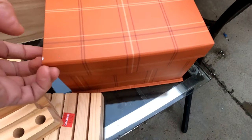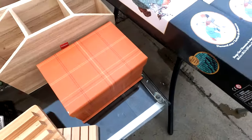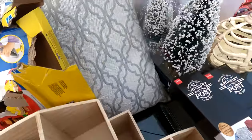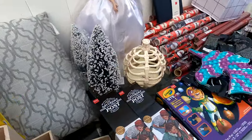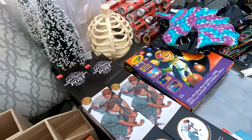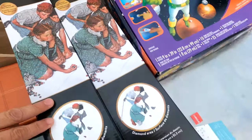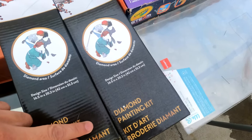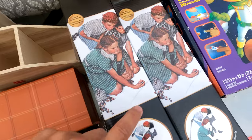We have this little box. This cushion. Couple of games. And still we got so many things here, guys. Let me just show you around. Let me see what's this. That's a painting kit. I got 3 boxes of this.